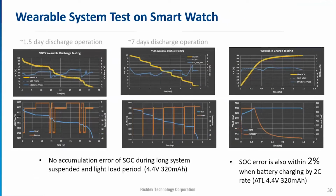In this slide, we'll take a look at the performance on a smartwatch, which is a wearable device, with our fuel gauge. The diagram above shows the measurement data and the accuracy of the SoC. The diagram below is the information on discharging voltage and current. The left diagram shows a test condition where we recorded heavy use from full charge to dead power within 1.5 days. The middle diagram shows that the average battery cycle is about 7 days under normal usage.